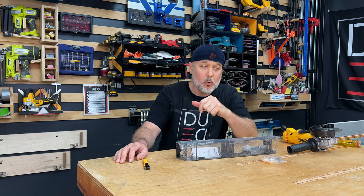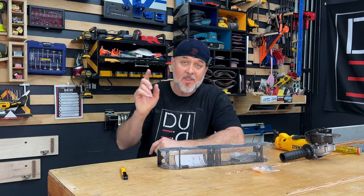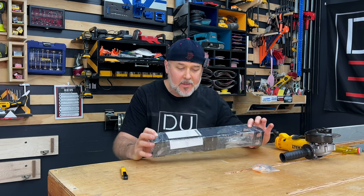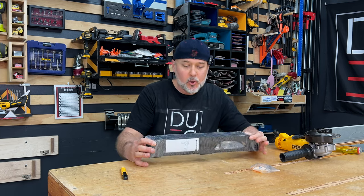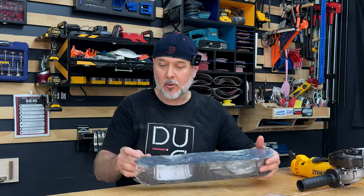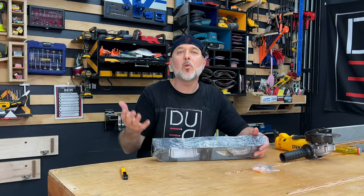If you're into innovative shop storage, then this segment is for you. A company reached out to me and sent me this angle grinder tool holder. It holds your angle grinder, your disc, two angle grinders, screwdrivers, wrenches, whatever you want to put on it.